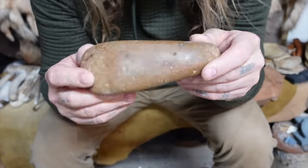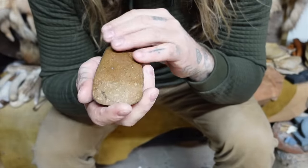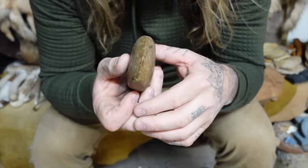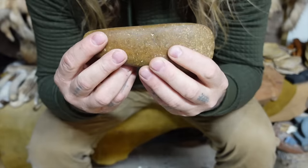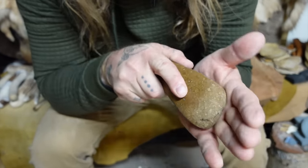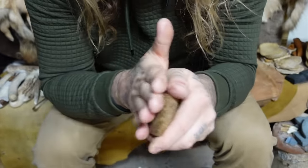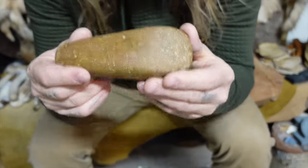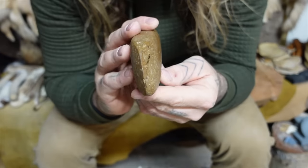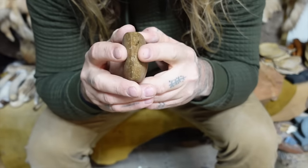Now this is kind of a unique piece of basalt. This was given to me, the actual basalt was, and then I polished it into basically an axe that could be hafted. Took a while to grind it, but it is a smooth igneous rock that over time will absolutely polish out and give you that nice cutting face.